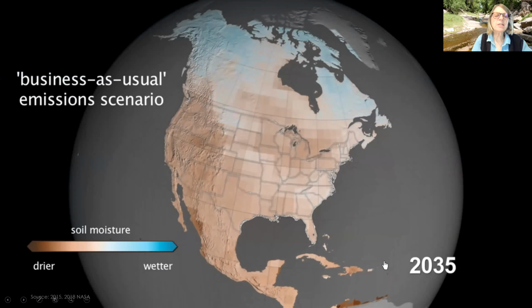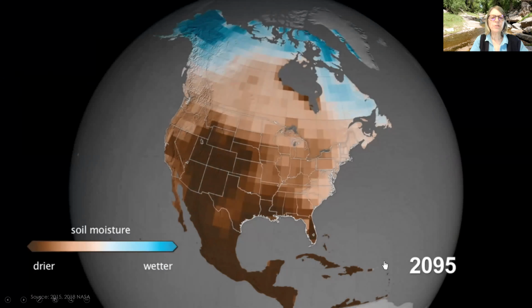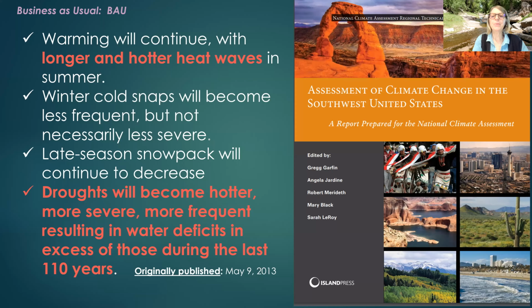Now, in a business as usual carbon emissions society, you can see what's happening. You saw this area, including and maybe especially including the Colorado River Basin. This is looking at the projection for soil moisture going forward. It finishes off here at 2095, but you can see that there is a serious problem brewing for this area due to, well, here we are.